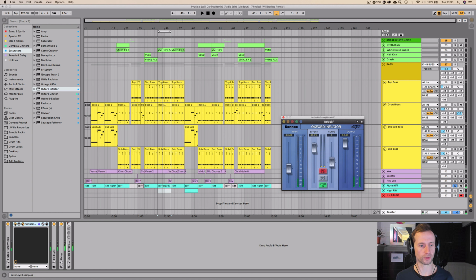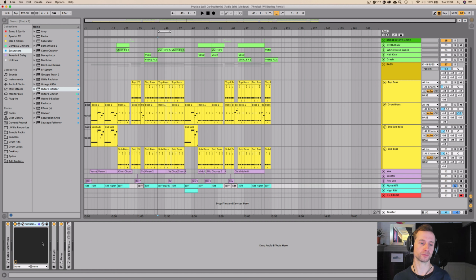So we'll bypass it so you can hear the difference. It's quite subtle. But it's a great way to actually increase perceived volume without actually making the peak levels go higher. And this is an absolute beauty, this Oxford Inflator. I'm not affiliated with them or any of these plugin providers actually, so they're just my honest opinions. This is something I use on every single track. It's a bit expensive. I think it's like $130 or something like that, but if you use it on every track, it's definitely worth it. So number 2, the Oxford Inflator.